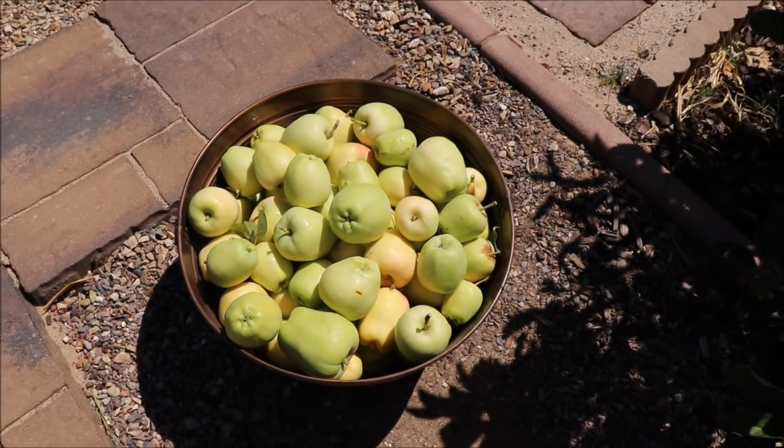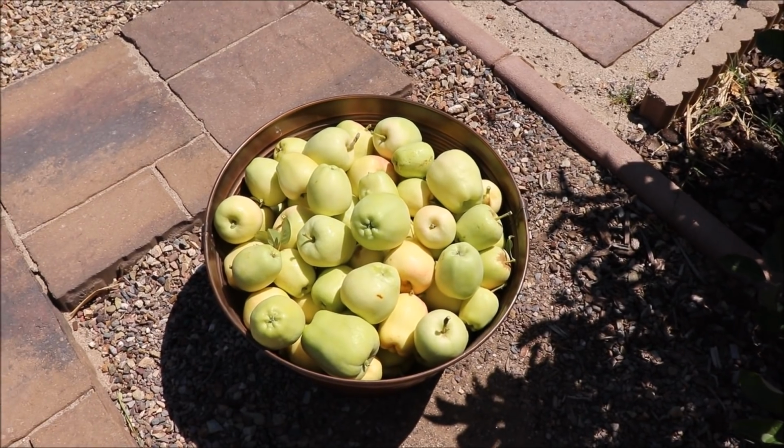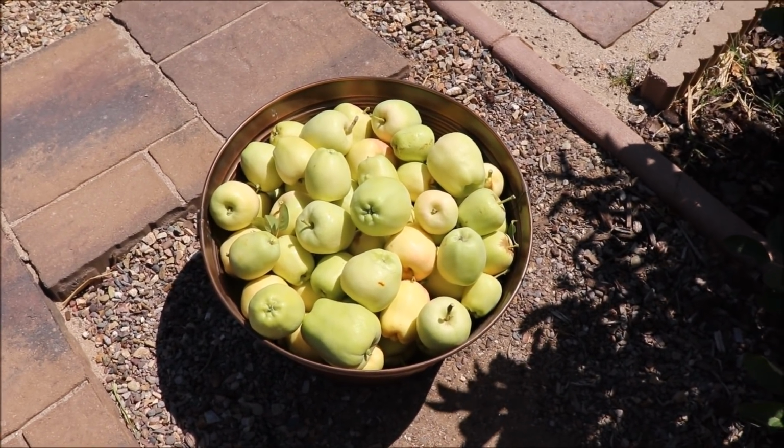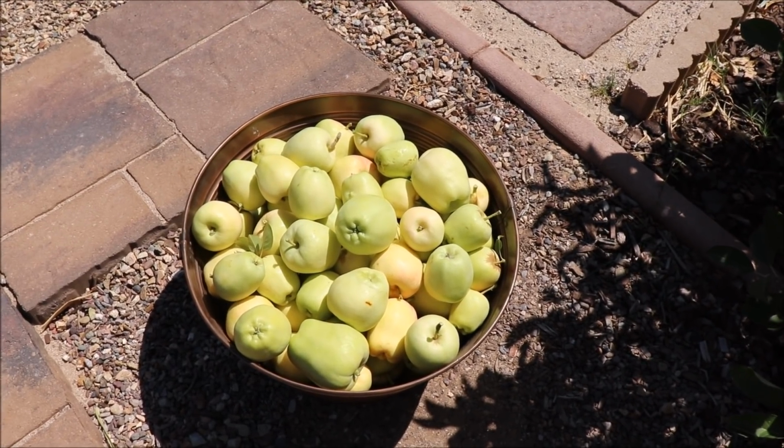So I'm going to clean these up, quarter them, and then freeze them. And they'll keep for 9 months in the freezer.